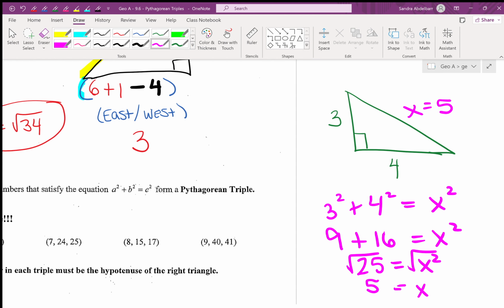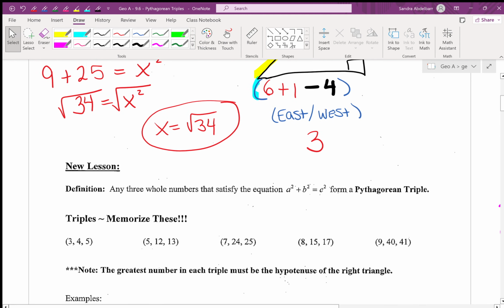So these very special ones are called Pythagorean triples, meaning when these show up, don't waste your time doing the Pythagorean theorem, just memorize them. They show up on SATs, they show up on ACTs, and we all know with those standardized tests, time is an issue, right? So you really want to cut out the time of doing work and just know these, have them memorized. They show up in pre-calc. So let's go through this.